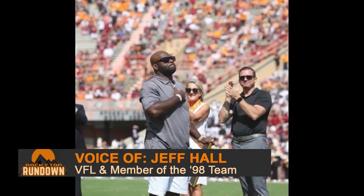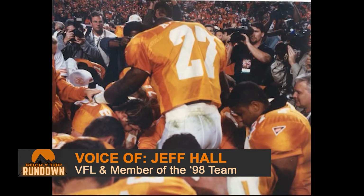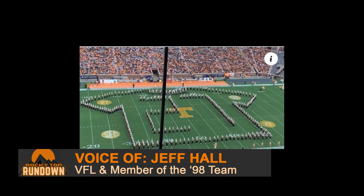And that's one of my fondest memories of Al is, before the game, 4 captains, we get together, we pray, walk out on the field, the band's playing, and then you're standing out there as the rest of the team comes out, and that's pretty exciting.